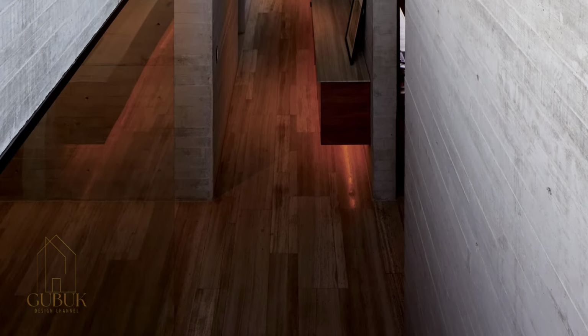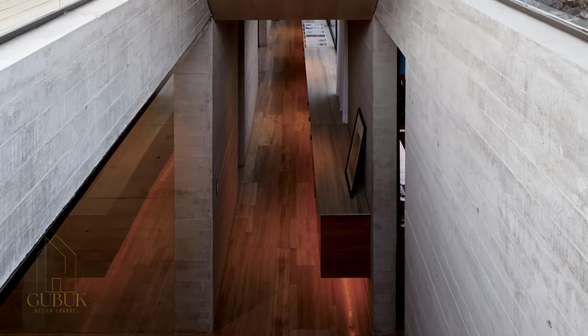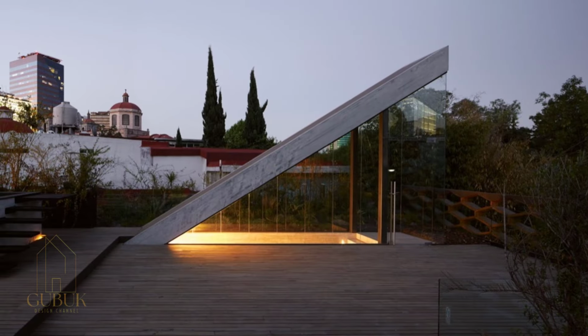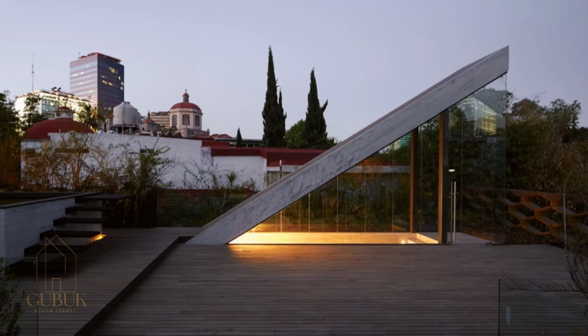Overall, Casa Roel stands as a testament to the architects' ability to create a modern and functional living space that seamlessly integrates with its surroundings, offering its residents a unique and comfortable lifestyle experience.